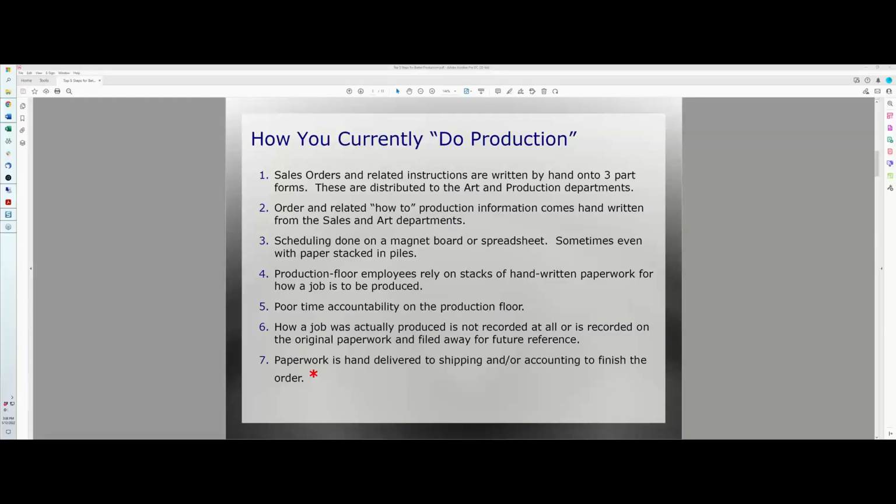Okay, so let's close the poll and I'll share the results with you. 11% of you, okay, that's a good percentage. 11% of you are in the nailed it category, meaning this sounds like your shop. I'm glad to hear that because a lot of times we see that number a lot higher.